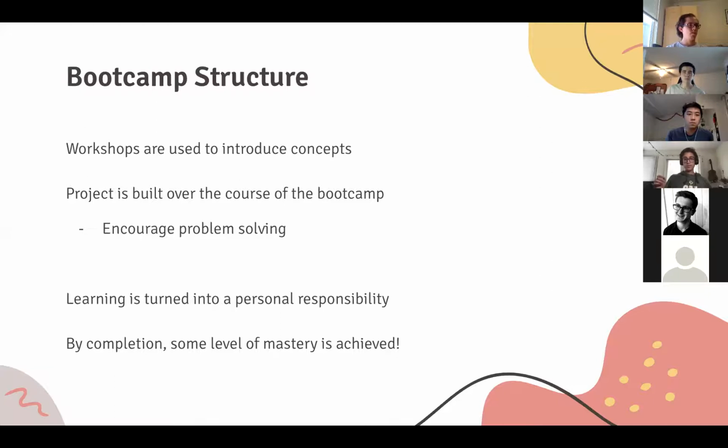Well, knowing our incoming developers are mostly unfamiliar with web development, we break our bootcamp into two parts, a workshop section and a project. The workshops are concept-oriented, and they're used to introduce new concepts at a pretty high level. So like declarative functions, async await stuff, React hooks, all those web dev things. And in the spirit of learn by doing, quick follow-along exercises could be peppered in those workshops just to keep people engaged with the material and start building that mental model as it's being introduced.